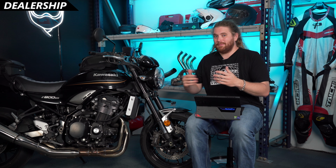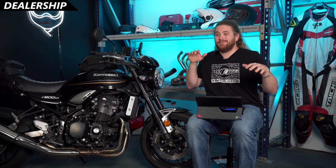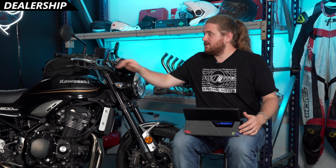The dealer is not going to service these motorcycles when they buy them used or they buy them at auction. They might give them a quick look over to make sure that the bike is rideable, but they're not going to go in and replace the fluids and the brake pads and all that stuff. That's something that you're going to have to do. We're going to talk about that right now.